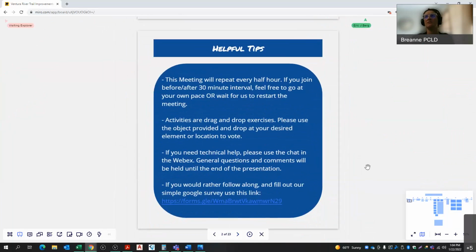So some helpful tips about today's meeting. This meeting will repeat every half hour. If you join this meeting late, or if you want to just listen in again for the same information, perhaps you want to hear the information again, we're going to repeat it every 30 minutes. The activities that we're doing are drag and drop exercises. So essentially, you'll be able to pick up objects and drop them in place to show your vote. If you need technical help, please put your questions in the chat and one of us will be able to help you. If you would rather just follow along and provide your feedback elsewhere, we have a Google survey that's available. This is the link right here, this form survey, if you would prefer to give us your feedback that way.